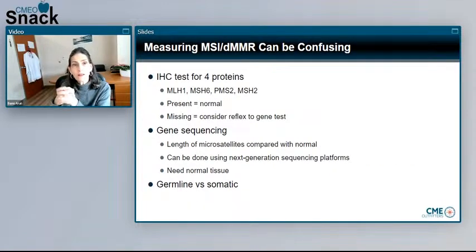To continue on this, what type of tests are available? There is microsatellite instability and mismatch repair deficiency evaluations, and that is sometimes confusing. Can you walk us through the significance of MSI and MMR in cancer?